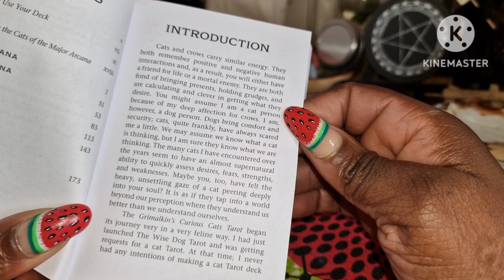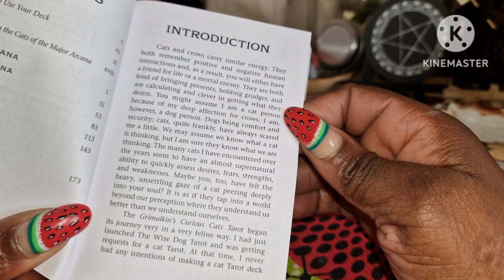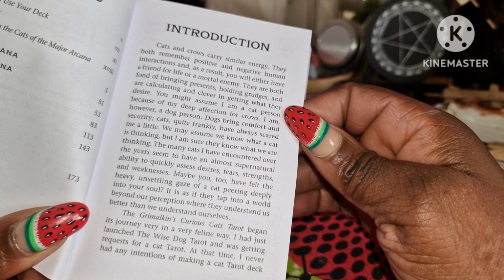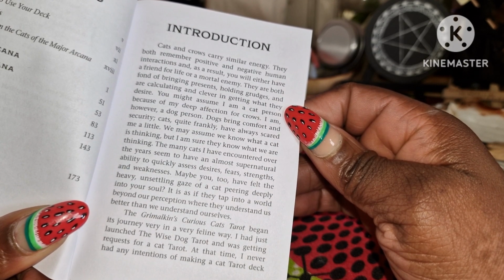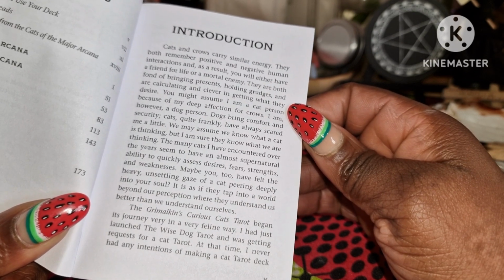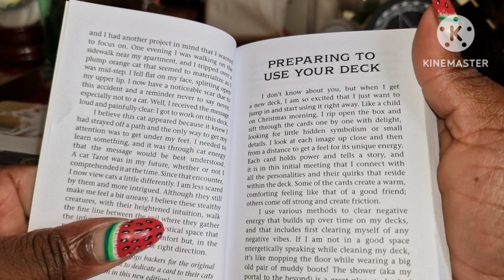The many cats I have encountered over the years seem to have an almost supernatural ability to quickly assess desires, fears, strengths and weaknesses. Maybe you too have felt the heavy, unsettling gaze of a cat peering deeply into your soul. It is as if they tap into a world beyond our perception, where they understand us better than we understand ourselves. The Grimalkin's Curious Cat Tarot began its journey in a very feline way. I had just launched the Wise Dog Tarot and was getting requests for a cat tarot. At the time, I had no intentions of making a cat tarot deck, and I had another project in mind that I wanted to focus on.